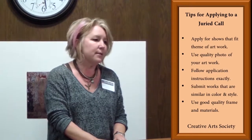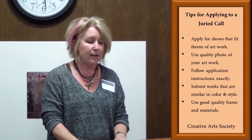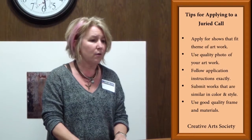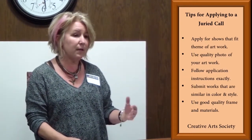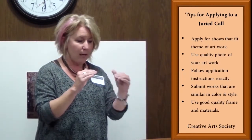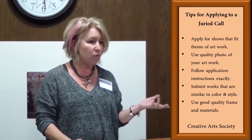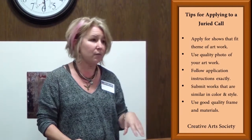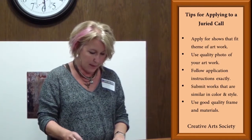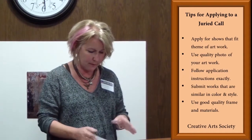Most of these places are getting, not so much the CAS, but something like 1,200 pieces of art, and they may pick 50. So not only do you have to stand out, but they have a certain regimen for cataloging the entries, and if you don't name your image right, you're going in the trash. They're not going to rename your image so it fits into their spreadsheet. So follow those directions. It also talks about framing and stuff like that here too.